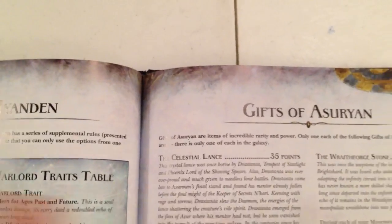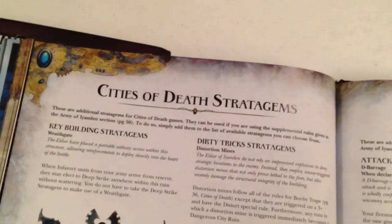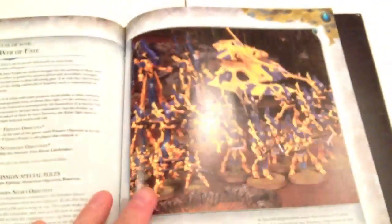For main 40K, there's pretty much 1 page of rules, 1 page of war gear, and then we go into the Cities of Death, Planet Strike, and now we're going into the missions. And there's a whole bunch of missions here. Then it goes into the Altar of War, where once again we have more missions. So a lot of fun stuff to play. Just some fun missions. And for Iyanden fans, this is a good book.